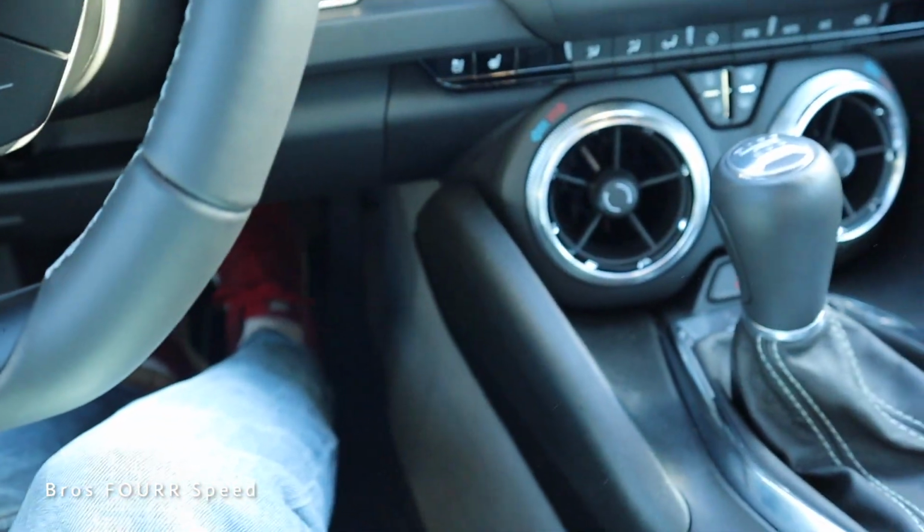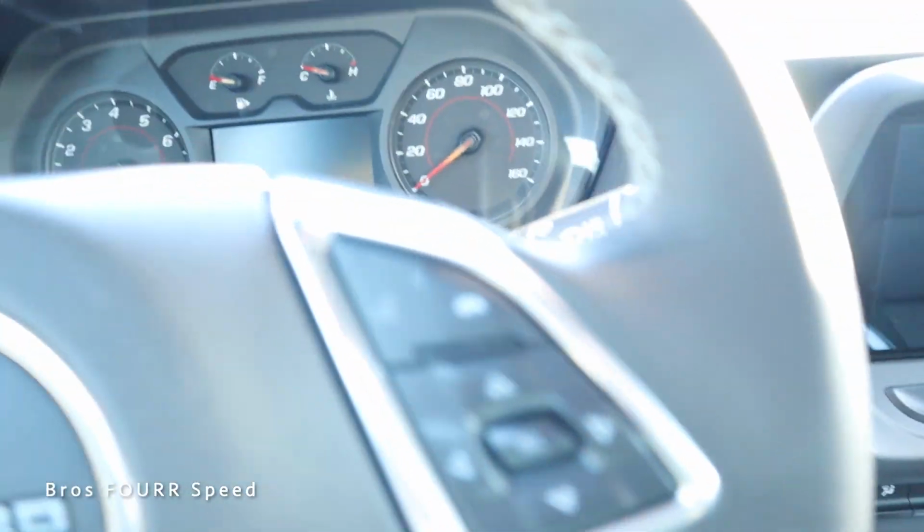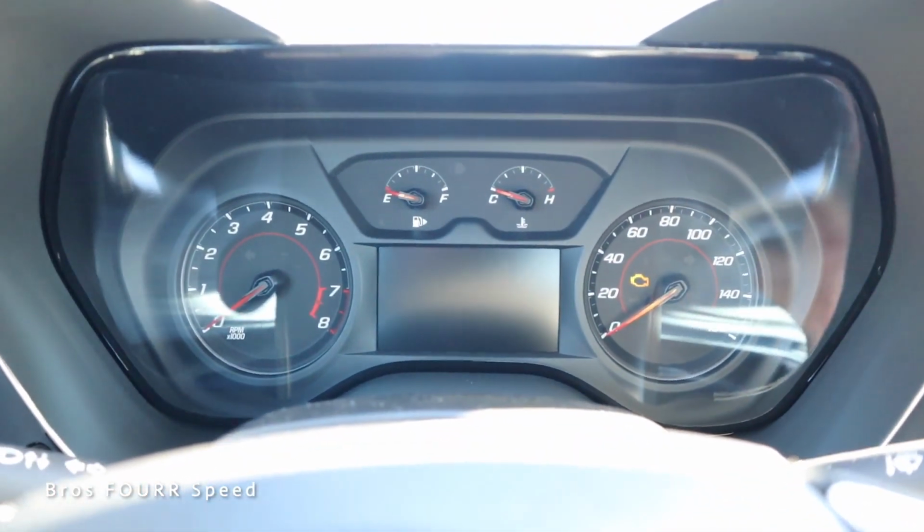And being the 6-speed manual with my foot on the brake and the clutch, that button is over on the right side, and we can bring this to life.